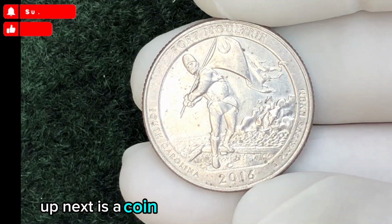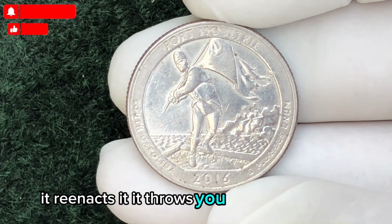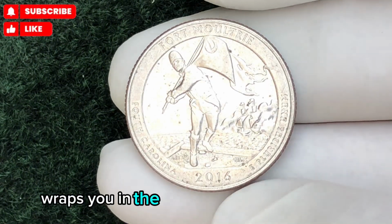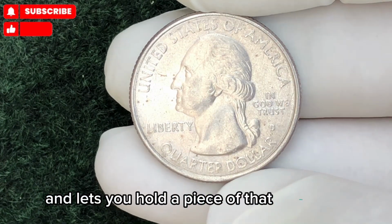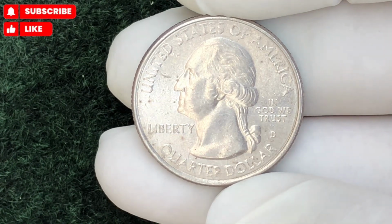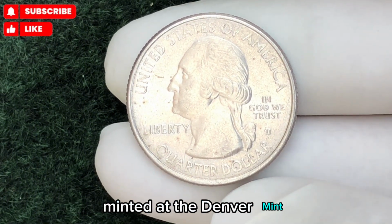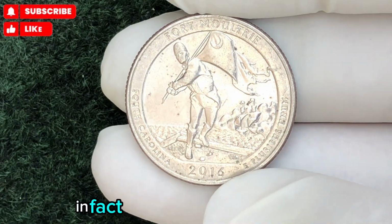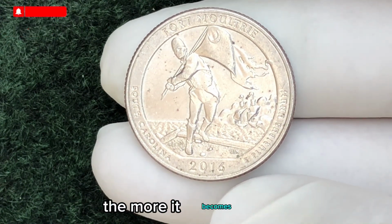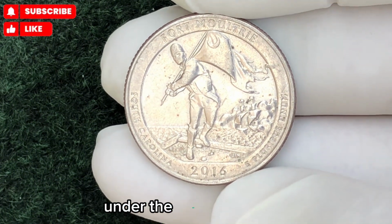Up next is a coin that doesn't just tell a story, it reenacts it. It throws you into the chaos of battle, wraps you in the urgency of a turning point in the American Revolution, and lets you hold a piece of that history in the palm of your hand. This is the 2016 Fort Moultrie quarter, minted at the Denver Mint, and believe me, it's no ordinary quarter. In fact, the more you learn about it, the more it becomes clear, this is a valuable quarter that could be worth thousands of dollars under the right conditions.